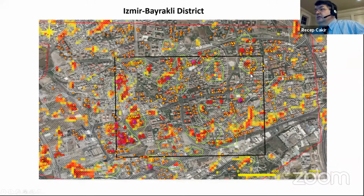And I called my uncle and asked if there was any damage to their apartment, because I saw a couple of red spots near their apartment. And they said it was not the apartment that collapsed, but some walls near the apartment and surrounding the apartment exterior. So those were also not reported.